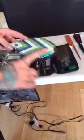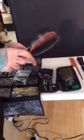I've had this for about 10 years, and they're stuck on there really well, so it'll take a beating.